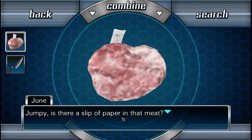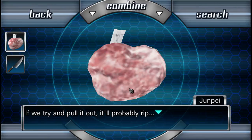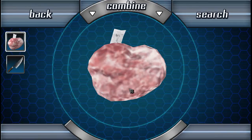Jumpy, is there a slip of paper in that meat? I think there's something written here, but I can't read it like this. Try to pull it out, it'll probably rip. You don't need to defrost that. I don't think we're gonna be doing that in this room.